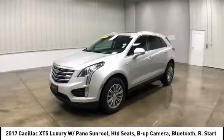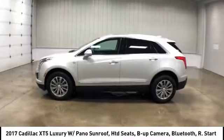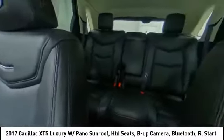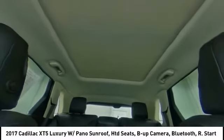Here are some of this vehicle's great options: remote engine start, keyless entry, backup camera, power passenger seat, traction control, anti-lock braking system, leather-wrapped steering wheel, driver airbag, power steering, adjustable steering wheel.